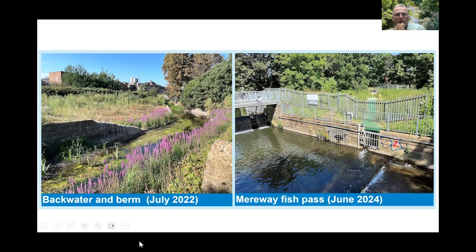So here's a couple of photos. The one on the left shows a river restoration pilot we delivered in that concrete lower 4 kilometers of the river. As you can see, we've removed the concrete over a short section. We put berms on either side of the river, and we put gravel in the bed. And each of those interventions has been shown through monitoring to have made a major difference.